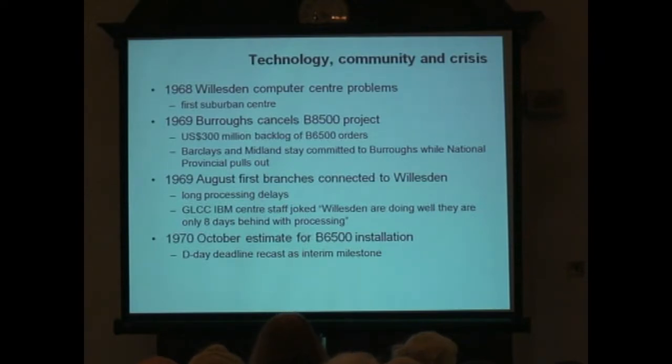And there's a rivalry between the Greater London Centre, which is IBM, which is still going on doing its work, taking on more branches. There's a rivalry between the IBM Centre and the Burroughs Centre. There are these jokes about how far behind processing they are with the Burroughs Centre. And IBM, obviously, at the Greater London Centre, don't discourage this sort of rivalry. Quite keen to see Burroughs failing with its implementation. So there's a very competitive rivalry.